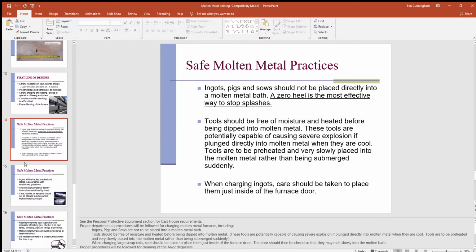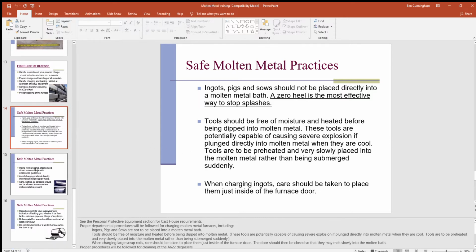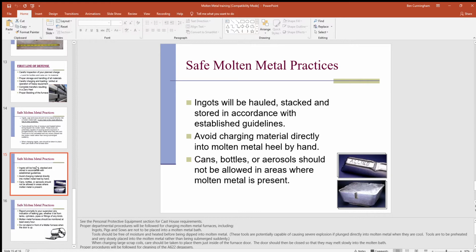We talked about preheating tools, zero heel. And avoid charging material directly into molten metal by hand. Not only is that an ergonomic issue, but that's also, of course, a splash issue as well. And we need to keep in mind, cans, bottles, and aerosols really shouldn't be allowed in areas where molten metal is present because of the potential for explosions at that point.